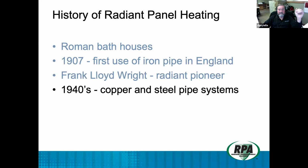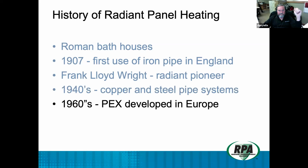He wasn't confined from putting a couch in a given area because of the blocking of a duct. In the 1940s, copper and steel pipe systems were very popular. We still have a lot of functional copper and steel pipe systems. I ran into one the other day that was a steel pipe staple-up. It was essentially steel pipe embedded into the tops of the floor joists, and then the flooring system was laid over the top of that. Works like a champ. There was no insulation below it, so it was an omnidirectional panel. You got both upflow and downflow of heat, but from the standpoint of comfort, it worked great.